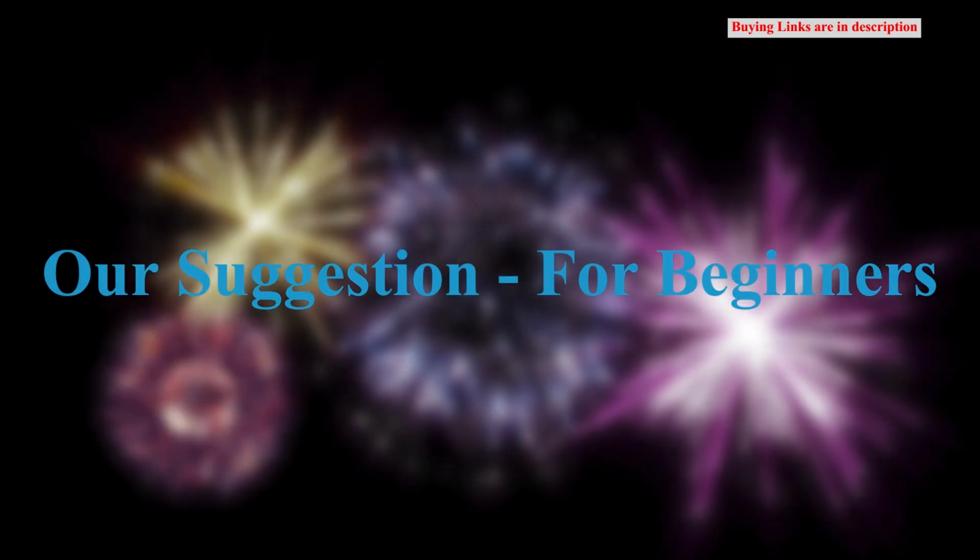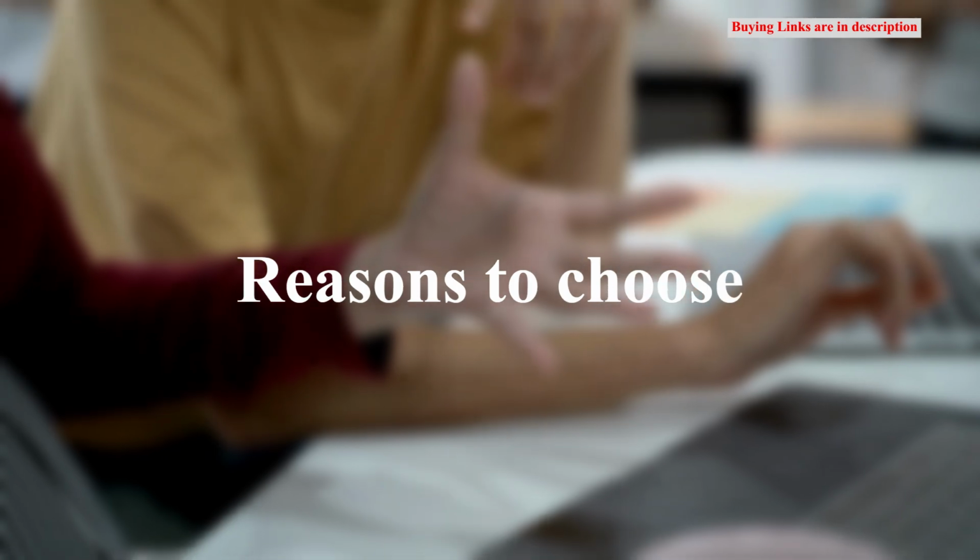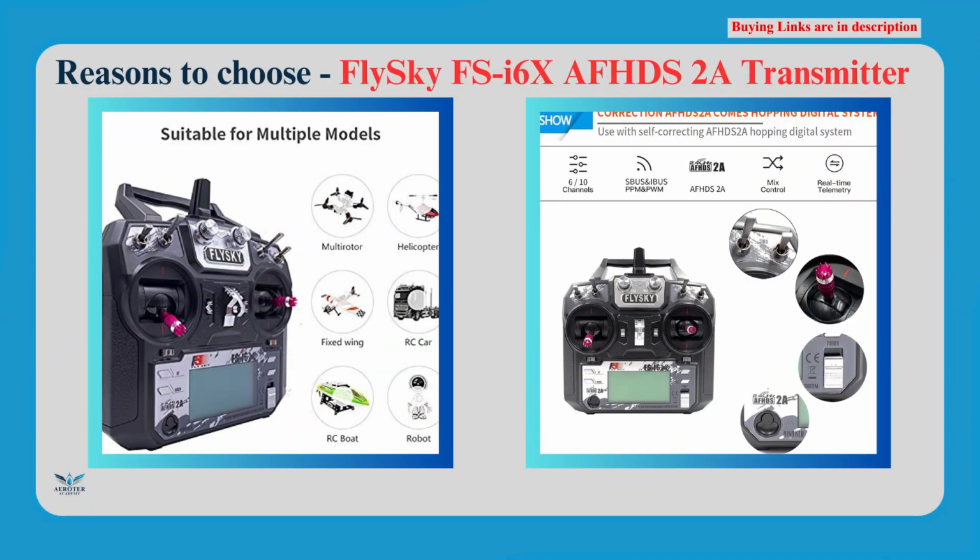Our suggestion for beginners: FlySky FS-i6X AFHDS 2A transmitter with FS-iA6B receiver. Reasons to choose: 10-channel support. Unlike the FS-i6's 6 channels, the FS-i6X offers up to 10 channels, allowing more flexibility for advanced flight controls, gimbals, and other accessories. Suitable for multirotors, helicopters, and planes requiring more channels for additional functions.